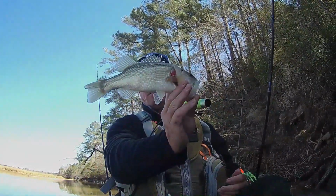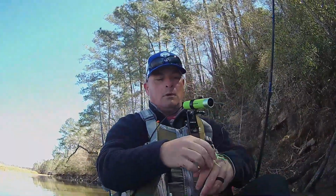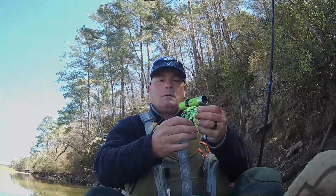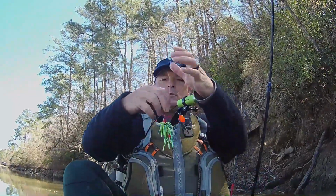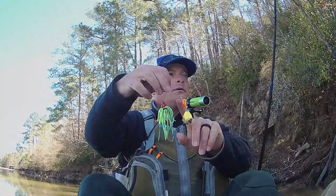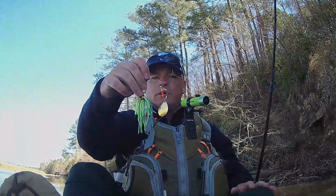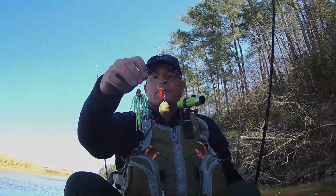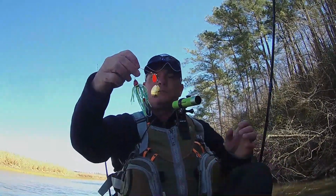Small one, guys. Just throwing that 3/8 ounce Booyah spinnerbait, guys, with a red blade on it. Dirty water with a little current. I always like to throw that red on there, red or orange. Not always, but most of the time.